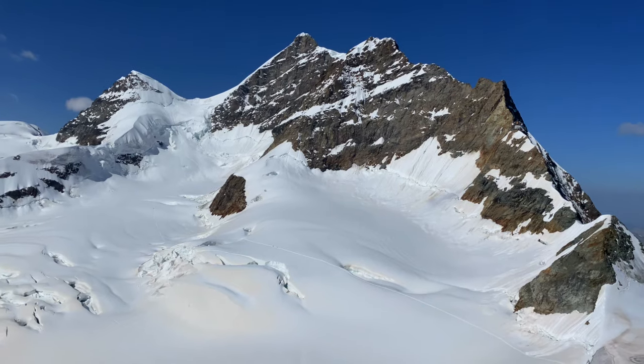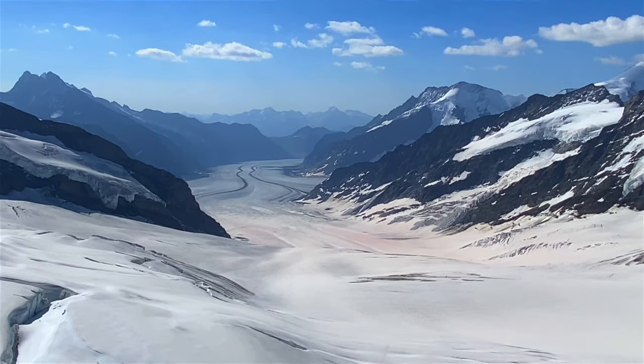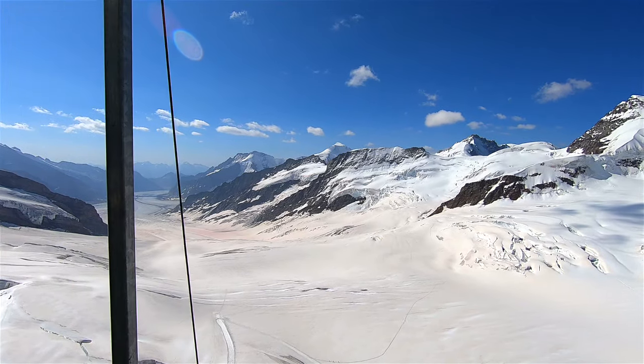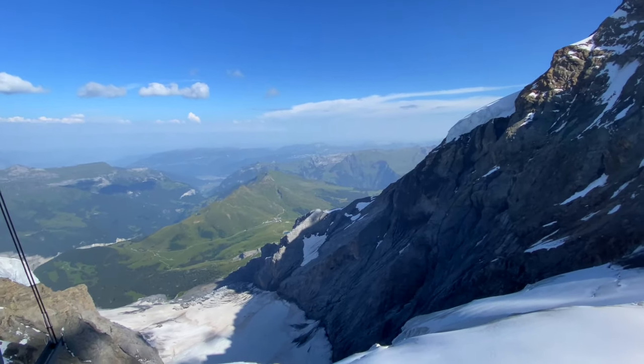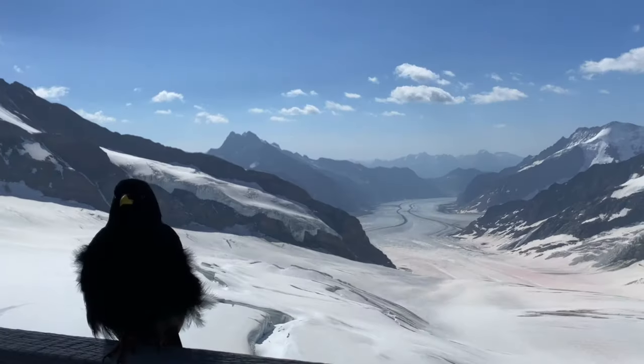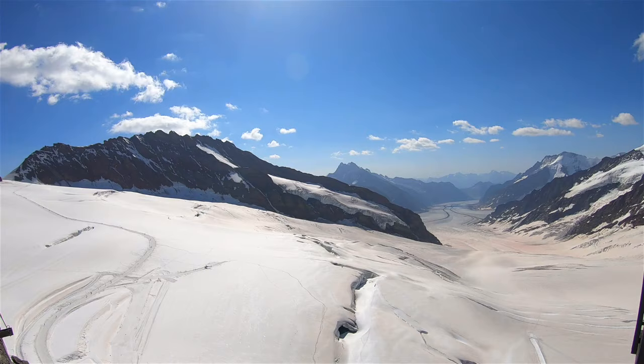It truly is like a dream being up here. We have Jungfrau, the world-famous peak, right behind me. We're at the top of Europe at 3,454 meters, everybody. And it is the most incredible view of all these glaciers surrounding us with the high mountain peaks. We have the Aletsch Glacier on one side and the Eiger Glacier on the other. And if you do come to this area, you have to make sure that you get up to the top of Europe. It's truly incredible.